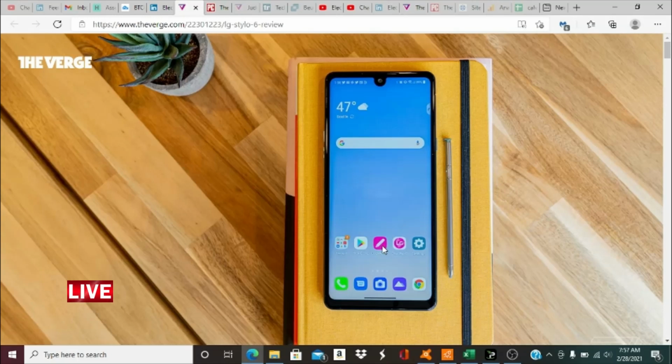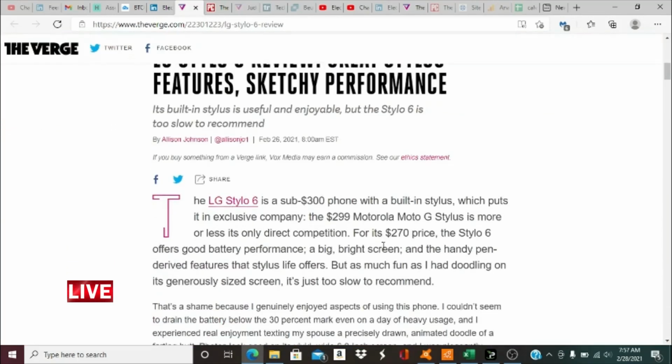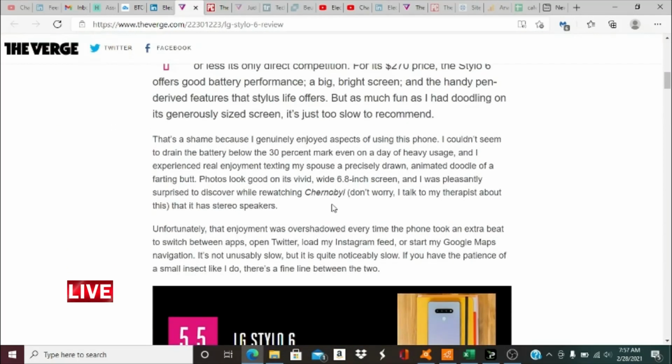So it's like you're giving up speed for maybe a great quality design, and then the price as well, right? So that's a shame, right? And according to this reviewer, let's read why. So he says, that's a shame because I genuinely enjoy the aspects of using this phone. I couldn't seem to drain the battery below the 30% mark, even on a day of heavy usage. And I experienced real enjoyment texting my spouse a precisely drawn animated doodle of a farting butt.